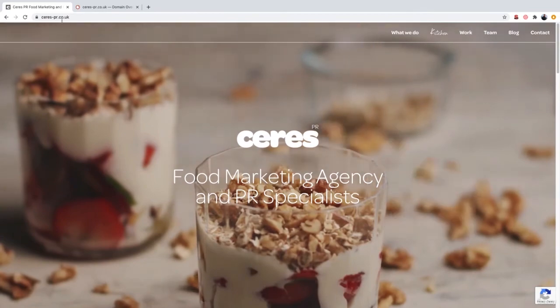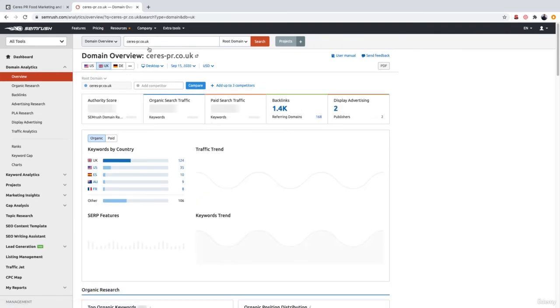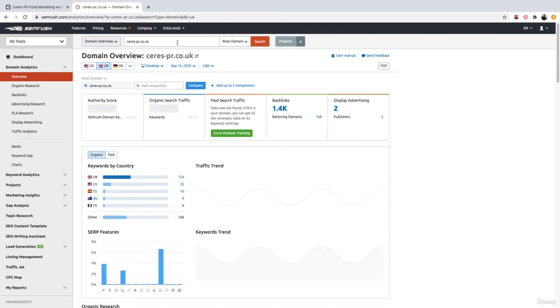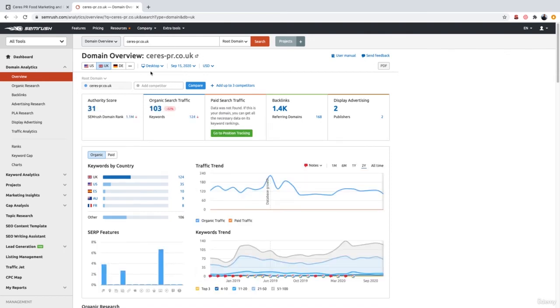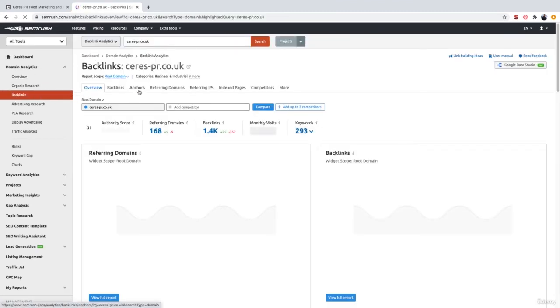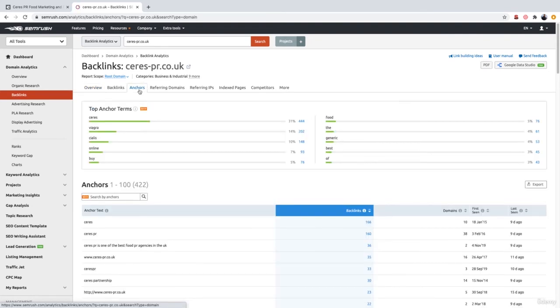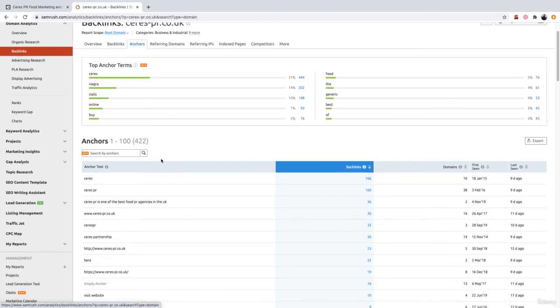So what we're going to do is take the website and plug it into SEMrush and simply carry out a search for this website. I'm going to go ahead and click the UK database as the website is obviously a .co.uk. So once the information has loaded, what we want to do is go over to the backlinks tab, just like we did before. And then what we want to do is go over to the tab which says anchors. This is now going to show us all the anchor text which this website has. So we can see in total that it has 422 different types of anchor text.